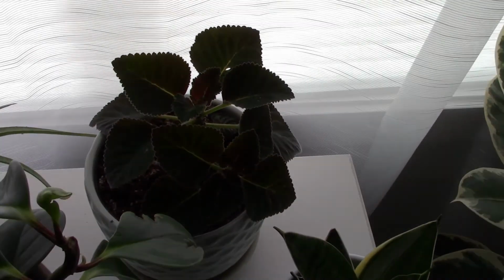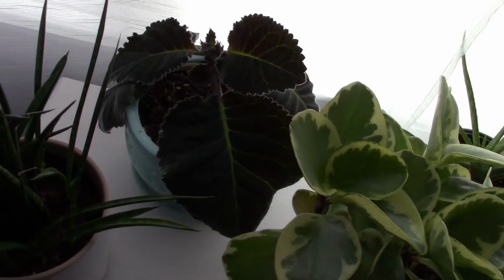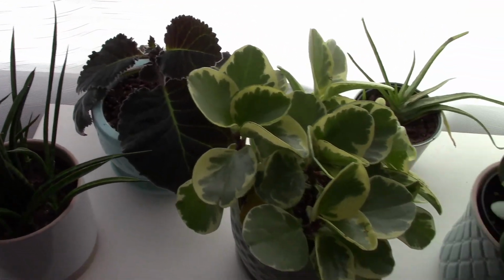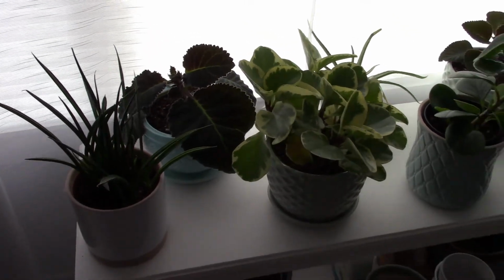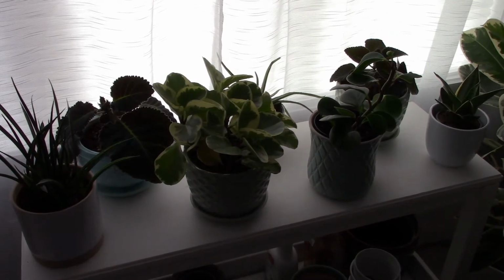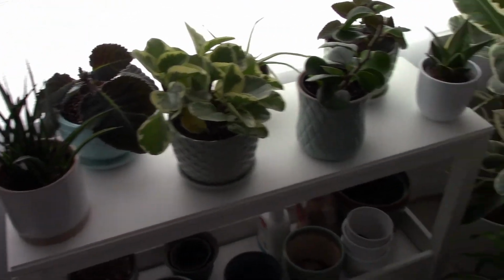And I've got Gloxinia here and Gloxinia there. And so last year when I grew a Gloxinia in a big pot, I realized I had two different colors. I had a purple and a pink. So I separated them into different pots this year, so I'm pretty sure the purple one's going to be on the left.